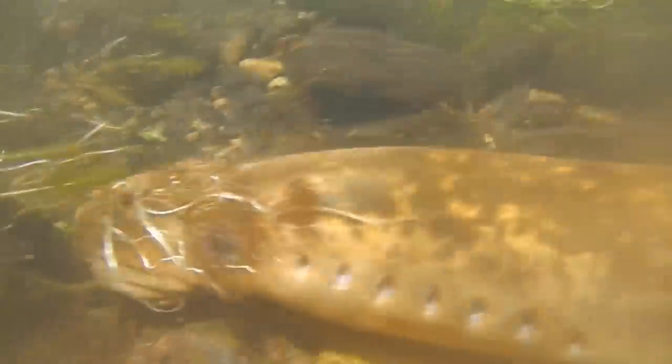Here we have mating eels that have spawned up from the salt water. They spawn up freshwater streams, preferably colder streams. They are temperature intolerant, and they burrow out beds to lay their eggs. They mate, then they die.